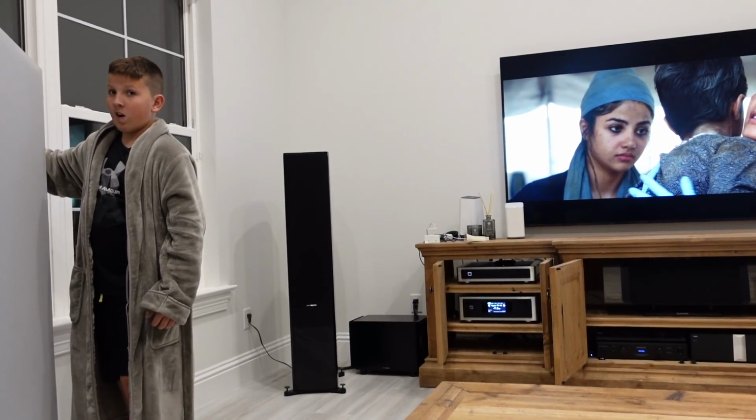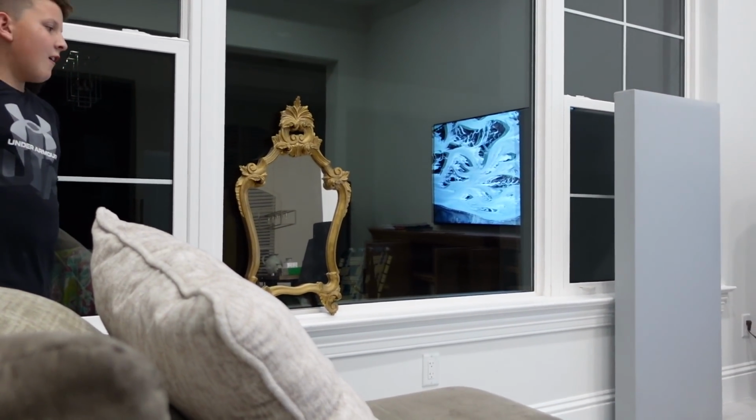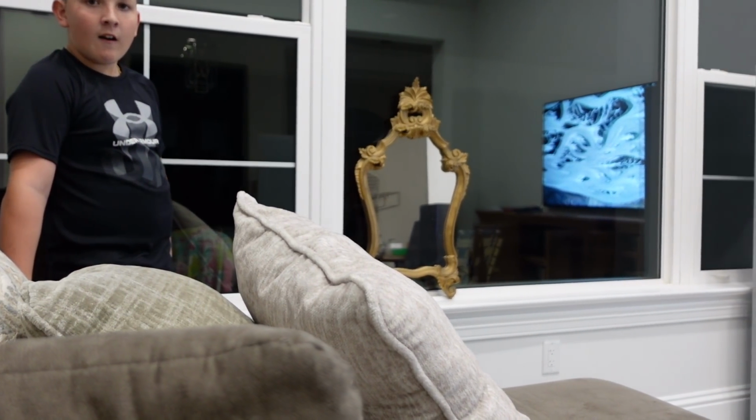Yeah, you're in the way. Let me go get a different mirror. Hold on. All right, so I'm sitting in position. We went and got a more appropriate mirror. And so, see how we can see the speaker?